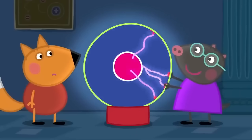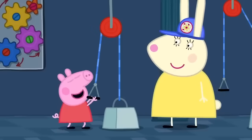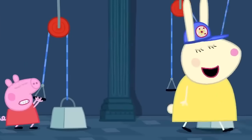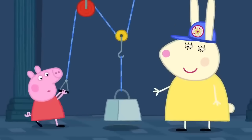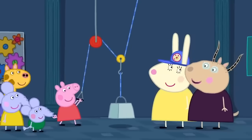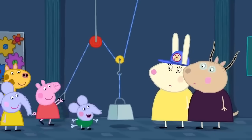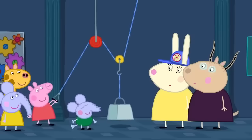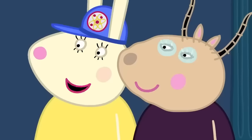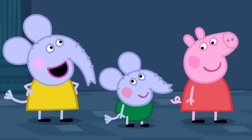Ooh, spooky. Pull on that rope and try to lift the weight. It's too heavy. Now try that rope with the pulleys on it. Wow! Now it's easy. My goodness! How does that work? Well, the system increases the mechanical advantage proportionally to the number of pulleys. Yes, that's what I was going to say. My little brother Edmund is super clever.